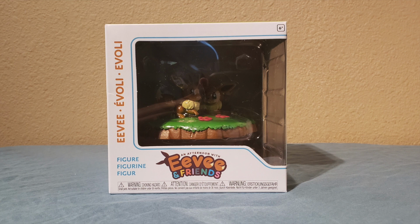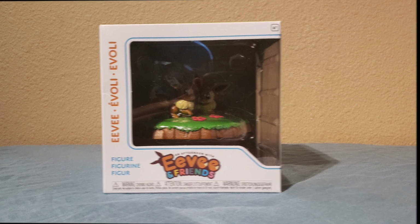Today is February 20th of 2020, and if you went to your local GameStop, you were able to pick up the brand new An Afternoon with Eevee and Friends figure. And for this month, we have Eevee. This is a direct continuation of the A Day with Pikachu line, but this time the focus is on Eevee and its evolutions. I am so ecstatic to do this. I loved the A Day with Pikachu line, and I'm hoping to love this line just as much.